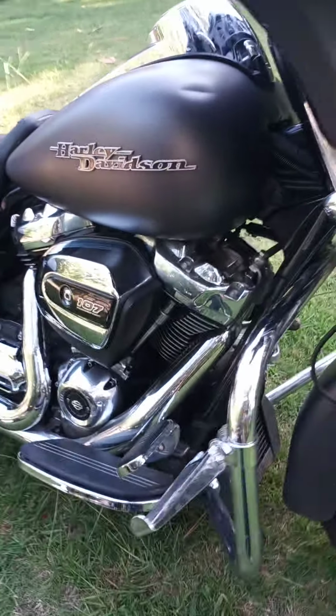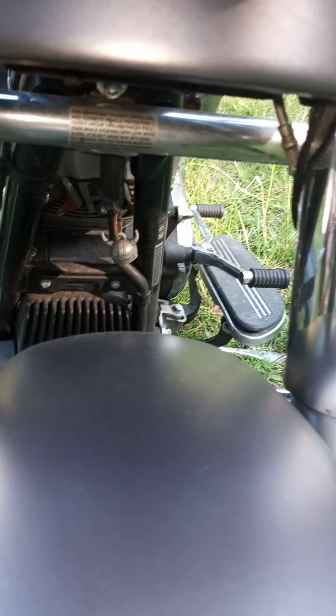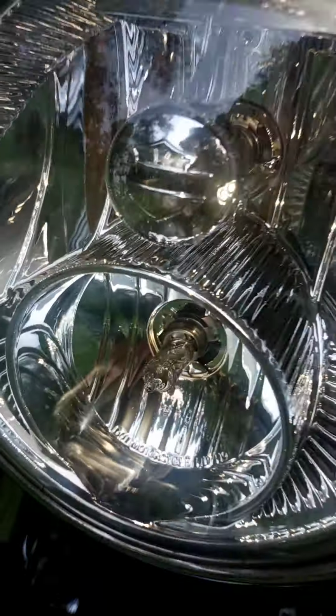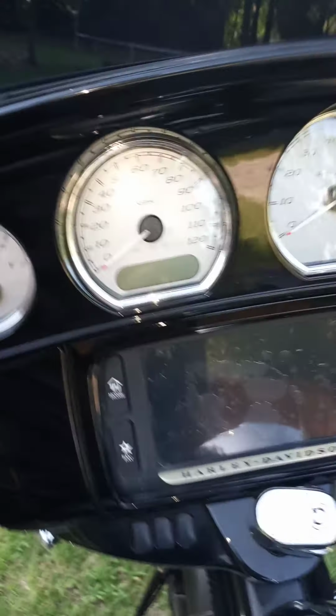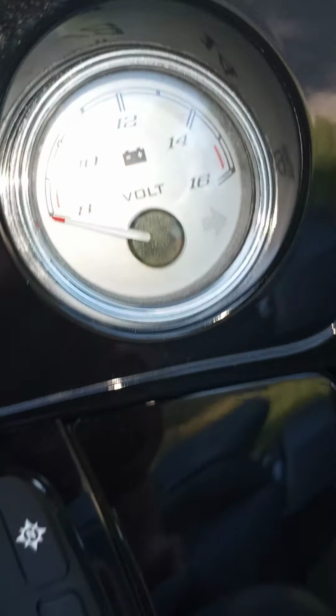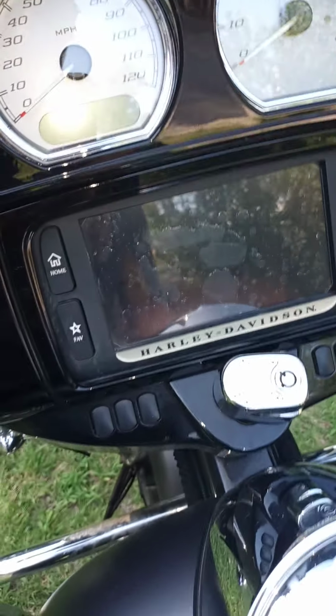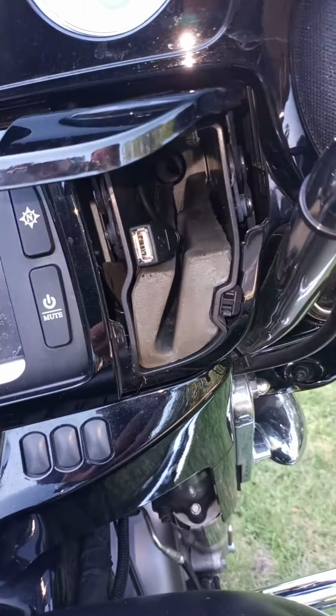It's got the Milwaukee 8 motor, 6-speed manual transmission, and as you can see, it's silver in color, grayish silver. He's got his little bell there, and on the headlight you can see the Harley Davidson badge. It's got Bluetooth, and it shows your fuel gauge, speedometer, RPMs, and voltage. It's got AM, FM radio, Bluetooth, a USB port right there, and a little storage for your phone.